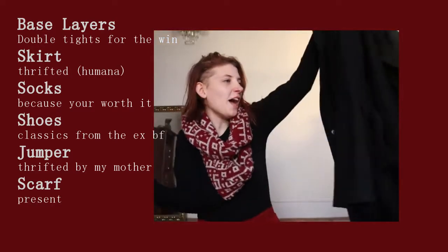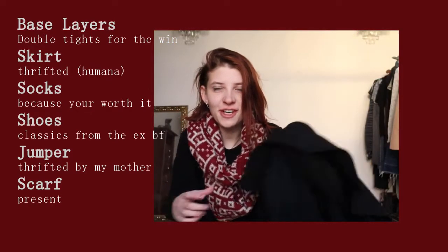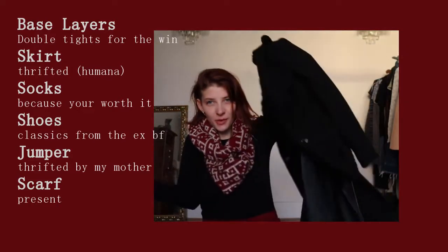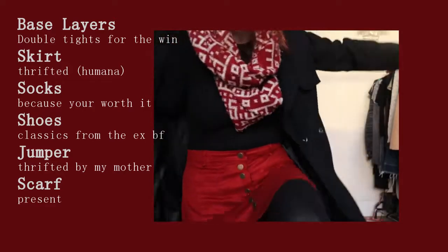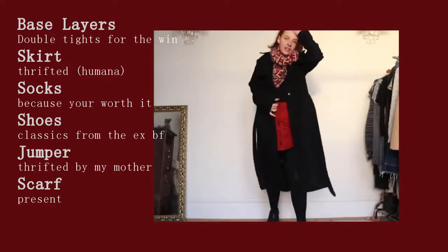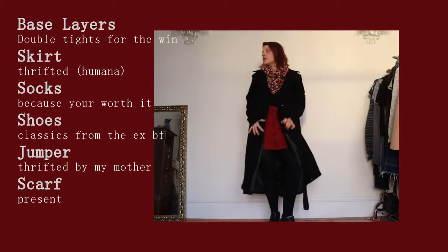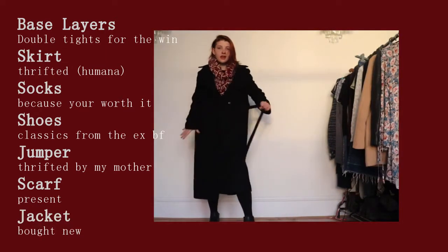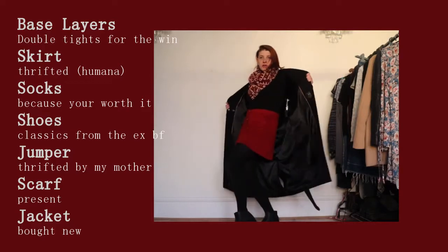So this coat, I bought this coat when I was in my first year of university, so we're looking at approximately 6 years ago. I find it so elegant to wear. I feel like this is the kind of coat that some major detective would wear. This coat does not take shit from anybody. This coat is elegant, beautiful, and all of that.